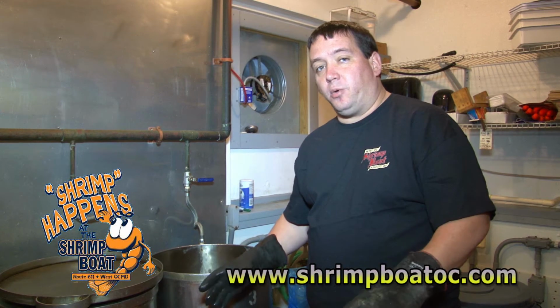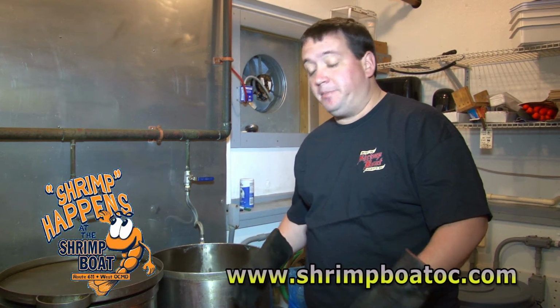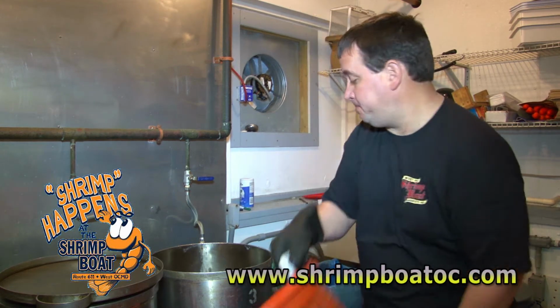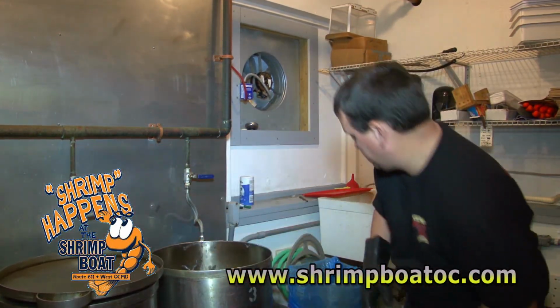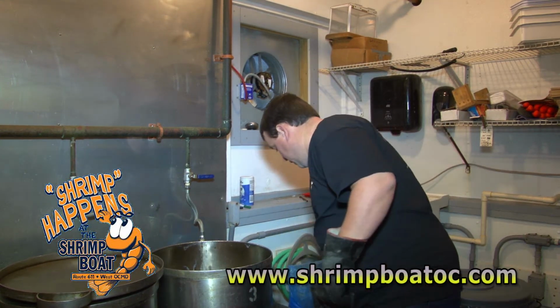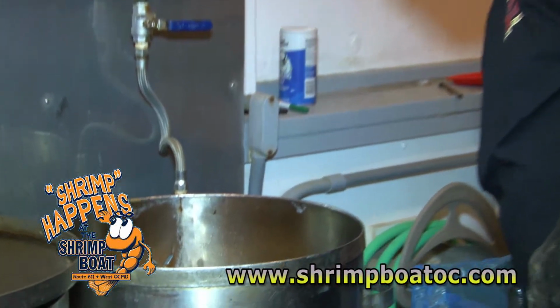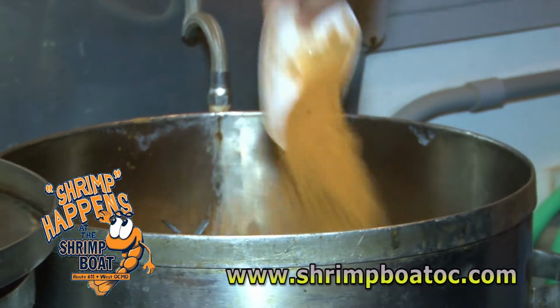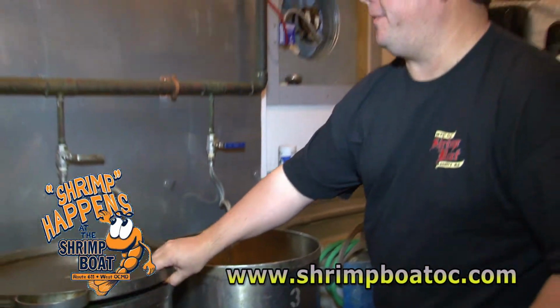Now that they've had a quick ice bath, just to slow them down, we're going to throw them right in the pot. We're going to go ahead and season them. They'll be ready here in a few minutes. This is our own crab spice. You just got to be generous enough on top. And that's it. We're going to get them steaming right now.